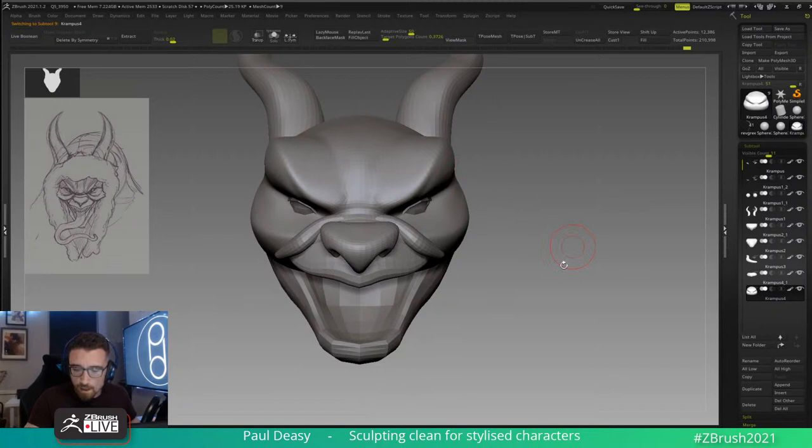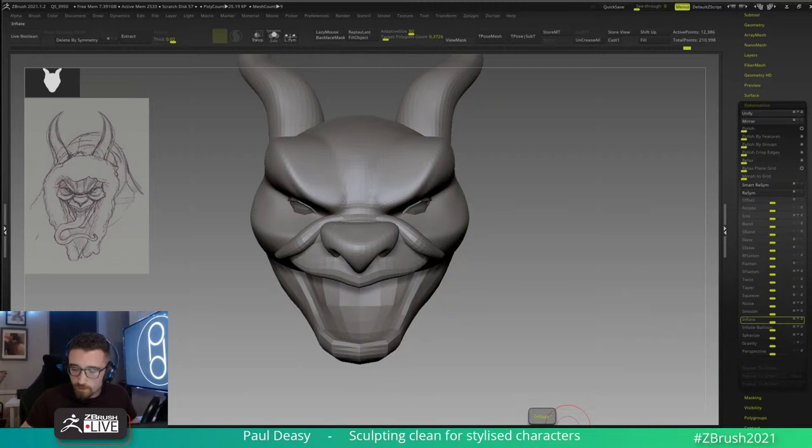I use inflate to make the horns thicker. Yeah, I have it down here, but it's in the deformation menu here, but I have it on my UI because I use it all the time.